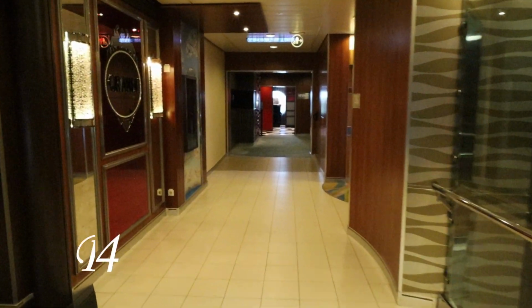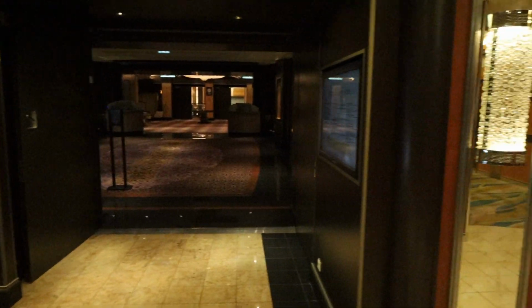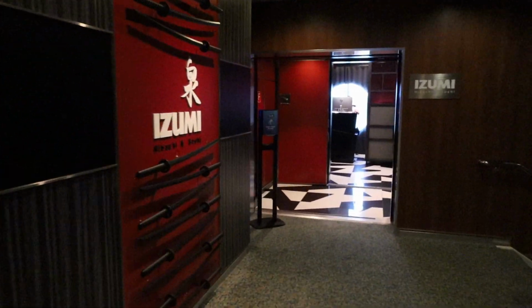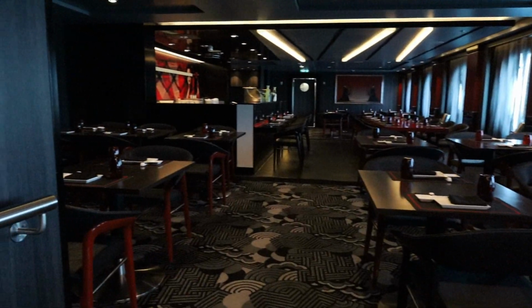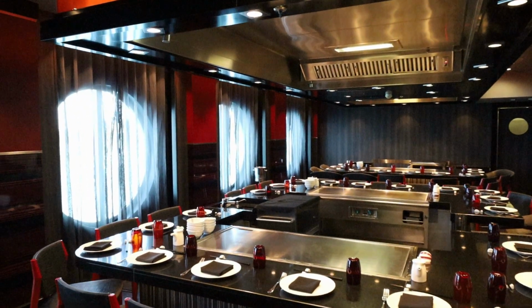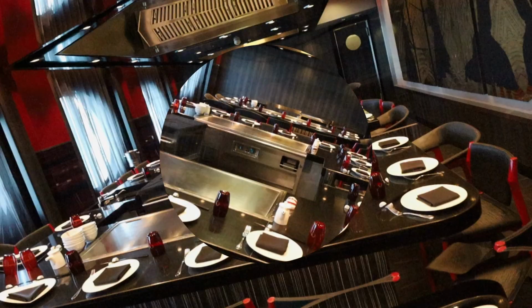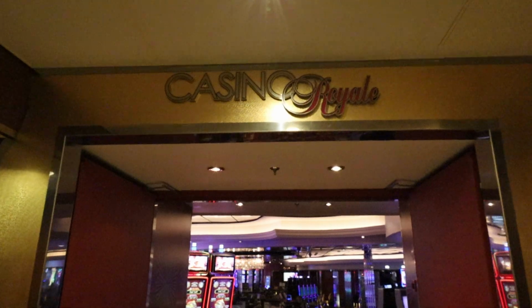All right, so now we are on deck 4. This is the main dining room. This one's called the Grande, but it's just like deck 5. And then right here is another specialty restaurant, and this is Izumi Hibachi and Sushi. And to the left is the sushi, where you can order off the menu. And then on the other side is your hibachi grill. And they have 3 grills.